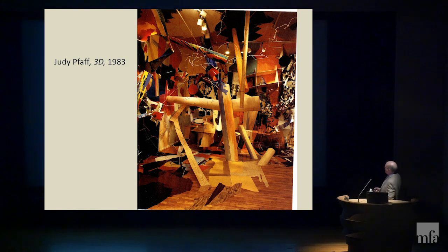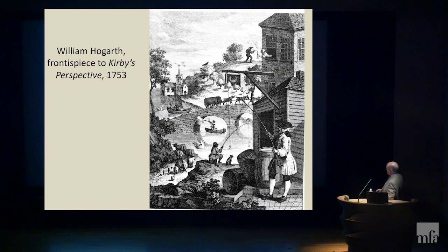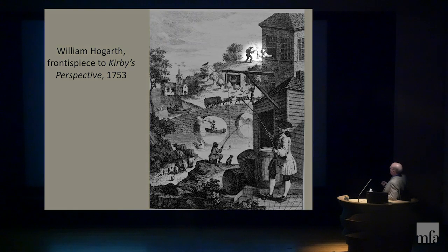Well, another area that I want to get into, since we've been talking about space, is perspective. I just wanted to show you for a moment this really witty frontispiece by William Hogarth, who had a great sense of humor, to a book called Kirby's Perspective. So it's a kind of frontispiece to a textbook on how to do perspective, how to do space. And the more you look at this thing, you realize it's absolutely crazy that this man on a hillside is having his pipe lit by a woman with a candle here.